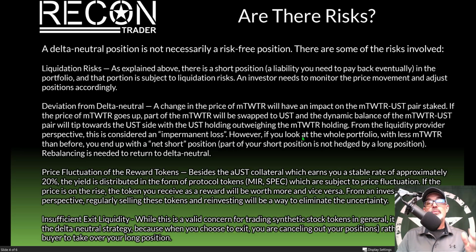However, if you look at the whole portfolio with less MTWTR than before, you end up with a net short position. Part of your short position is not hedged by a long position, so you are no longer delta neutral, and thus rebalancing is needed to return to delta neutral. Again, that is something you would need to do manually if you were going to deploy this strategy manually, but Aperture's got you covered. Now, another risk that you run is price fluctuation of reward tokens.